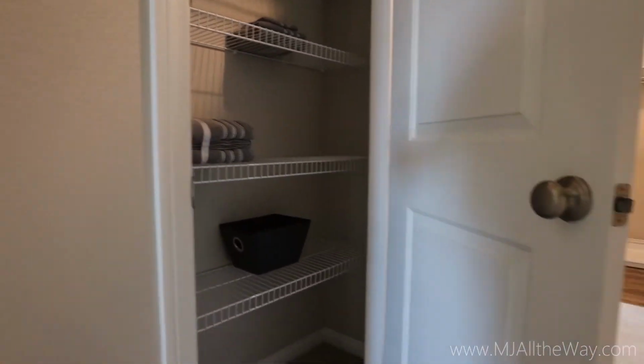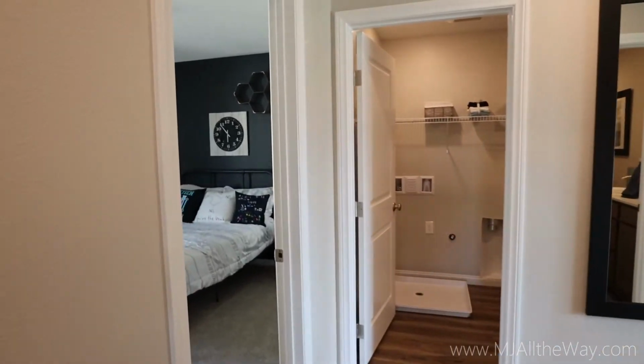There's a nice sized linen closet here. This home is built for a larger family, so having that bigger linen closet is nice to have.